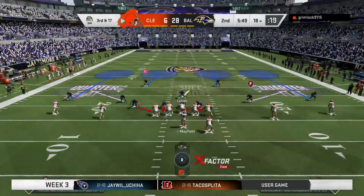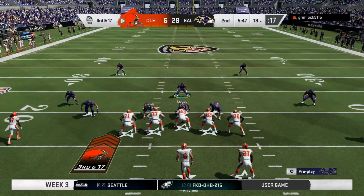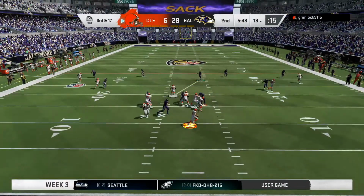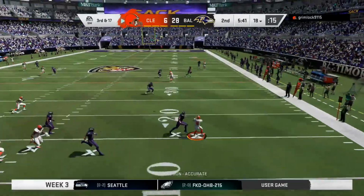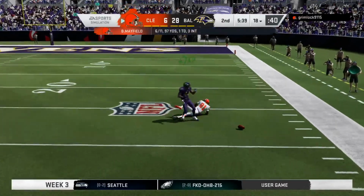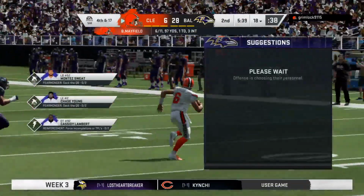Mayfield and this Browns offense staring at a 3rd and long now after the sack. 3rd and long for Mayfield. Escaping the pressure right. Now he'll let it go deep right side. And it's knocked away and incomplete.